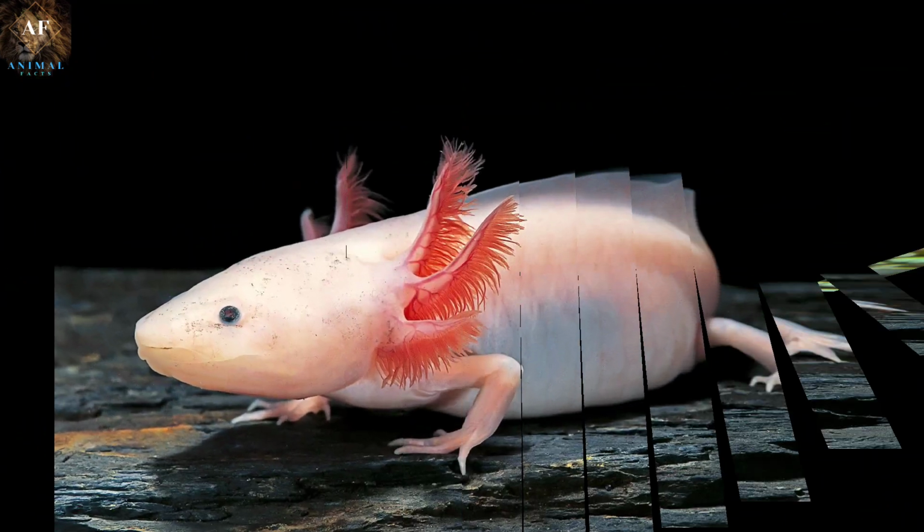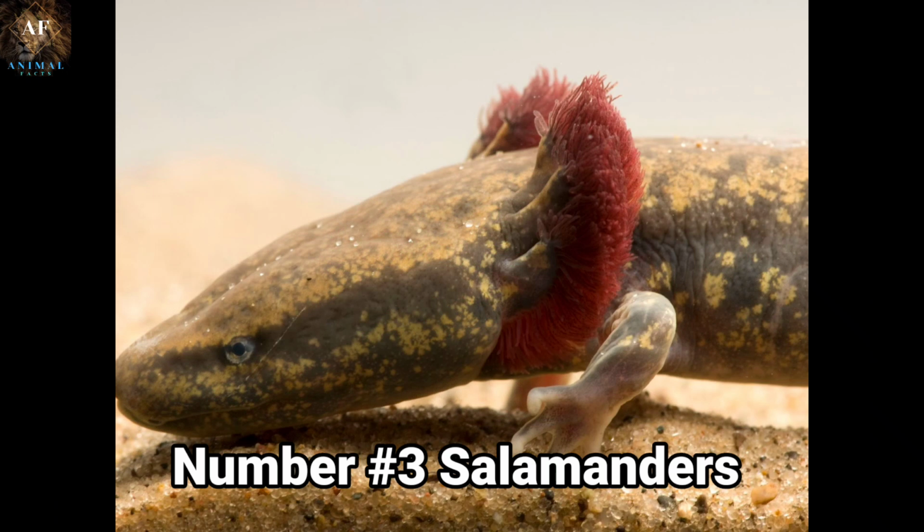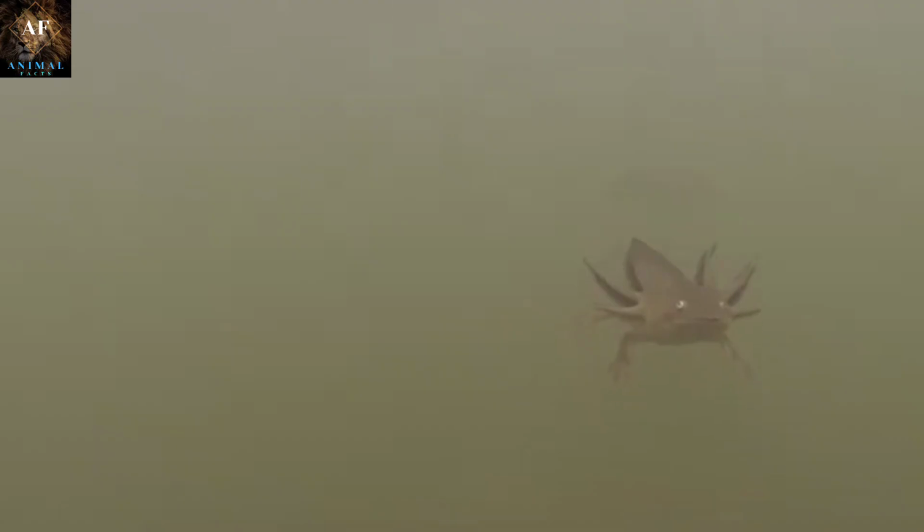Kicking off the top 3 we have salamanders. Salamanders are a diverse group of amphibians known for their ability to thrive both in aquatic and terrestrial, land-based environments. This adaptability is due to their unique life cycle, which involves distinct aquatic and terrestrial phases. Salamanders typically begin their lives in water. After hatching from eggs, they develop as aquatic larvae, often resembling tadpoles.